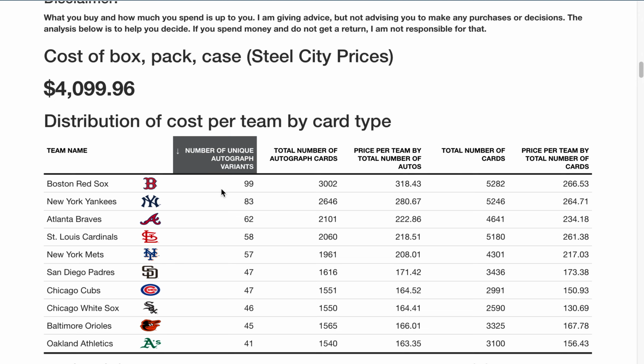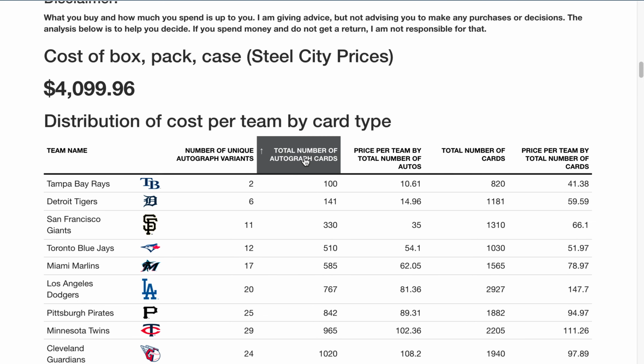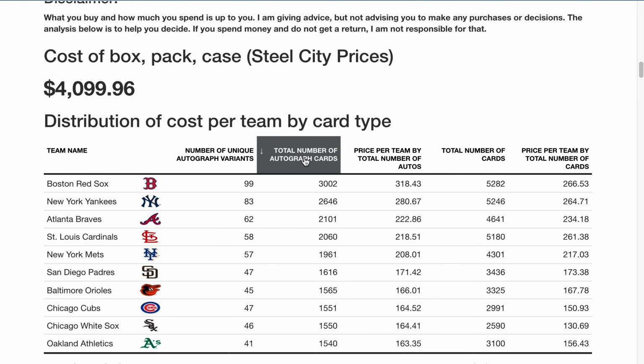What that means is that when you add up all of the different inserts, parallels, autographs, memorabilia cards, and base cards, you get 99 different versions of cards with different players from the Boston Red Sox. But that doesn't mean that they have the highest actual print runs. In this case, they do, but sometimes they don't.